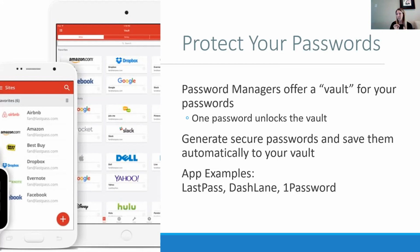So if you are browsing on Google Chrome or you are on Safari and you open up your Yahoo account to jump onto your email, it will prompt you and say, oh, I see that you're trying to log into Yahoo. And rather than you typing in your Yahoo password, you will type your master password for something like LastPass, Dashlane, one of those other programs, and it will log in for you. So it will put in your credentials, your username and your password, and it will log you in securely.